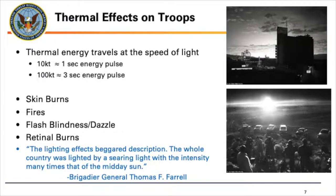We have another image here of some personnel watching the test of a nuclear weapon, again, at a very safe distance, but you can see how bright that detonation actually is. So if a nuclear weapon were to go off in a future conflict, we would know it was a nuclear weapon just by the flash of light if you were in the near vicinity.